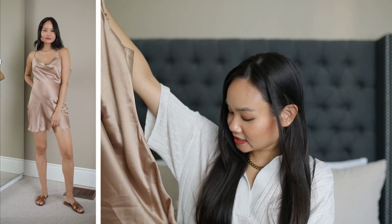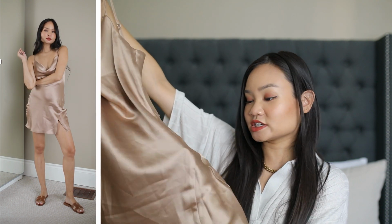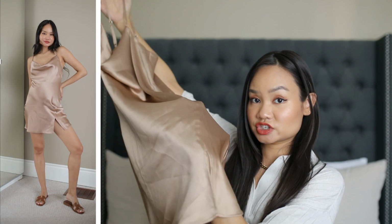There is a slight little slit at the bottom here. It's not constructed in the same way as the other two slip dresses I just showed you guys. This one literally is just a slit, so it's not going to be too forgiving on the stomach if it's tighter on you, but it fits so beautifully that I was like, oh, the color against my skin tone, it is stunning. I'm going to be keeping this one just because it looks so freaking good.